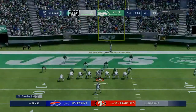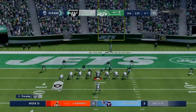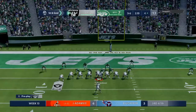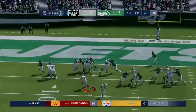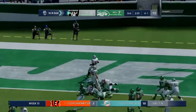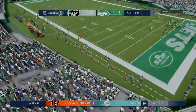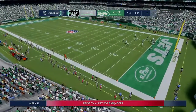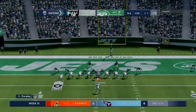They come out with 1 back and 3 tight ends. And they've got 3 tight ends here on 1st and goal to add some extra mass. Now it's Breida. And he's going to press this one forward as they stop him right around the 1. It'll be a pickup of 4, and it brings up 2nd and goal.